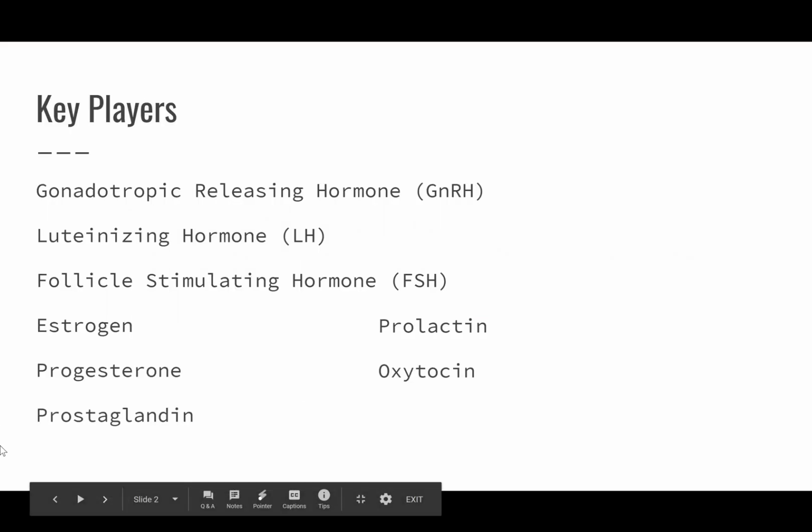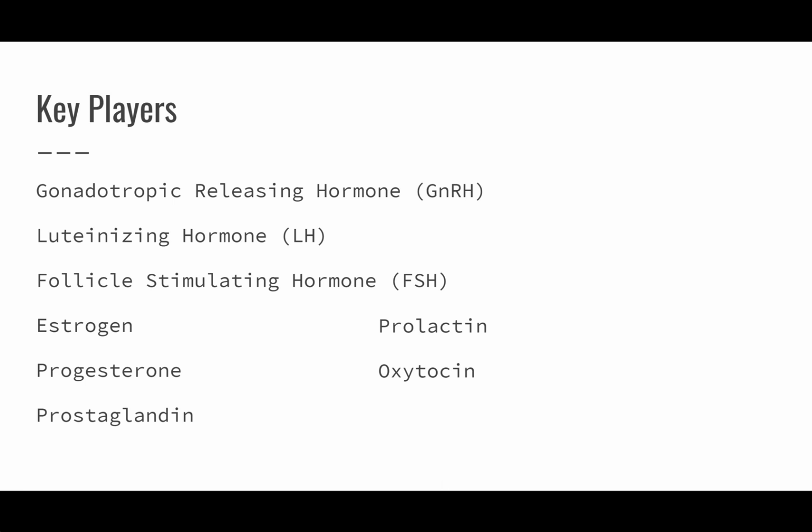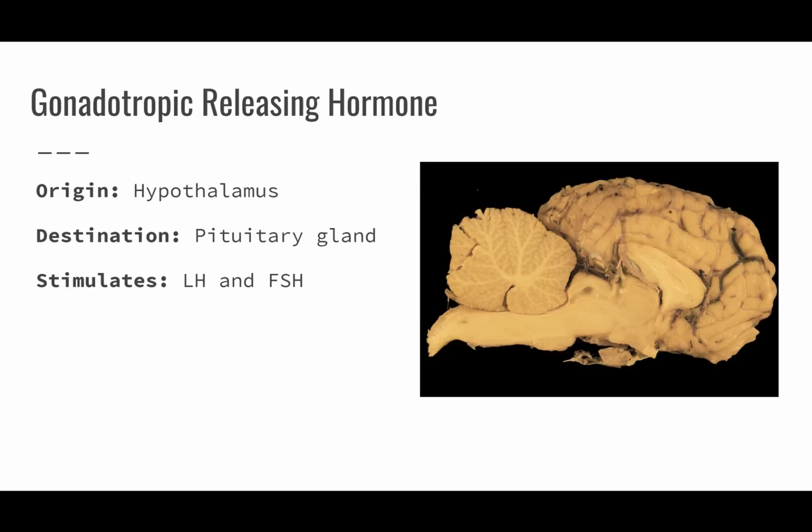So first, let's look at which hormones are critical to the reproductive cycle, and this is especially going to look at the mare since she's a little more complex. First is gonadotropin releasing hormone, luteinizing hormone, follicle stimulating hormone, estrogen, progesterone, prostaglandin, prolactin, oxytocin. And if you understood these 8 hormones, you would have a really good grasp on how the reproductive cycle actually works. So first, gonadotropin releasing hormone.